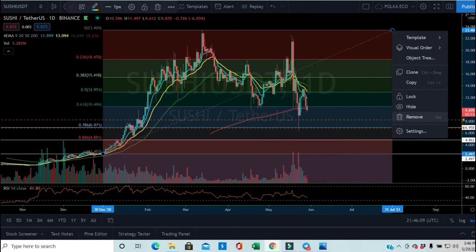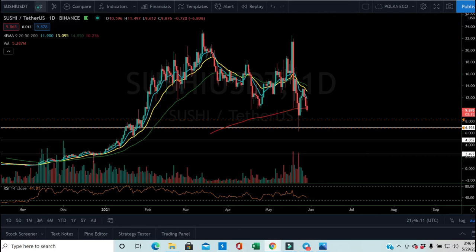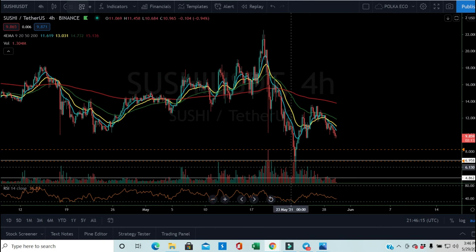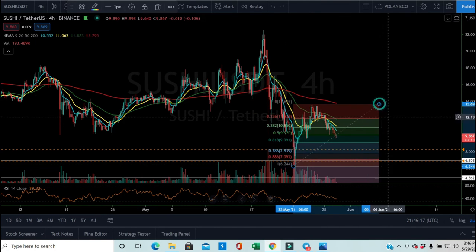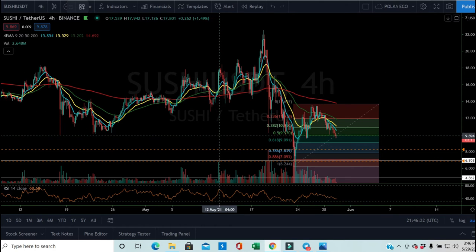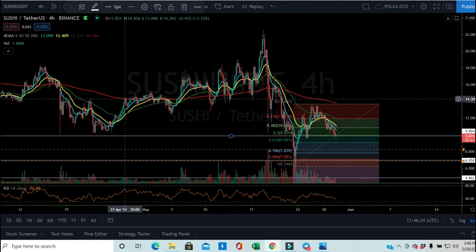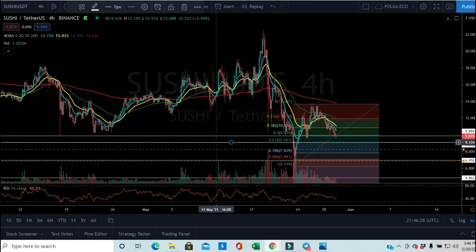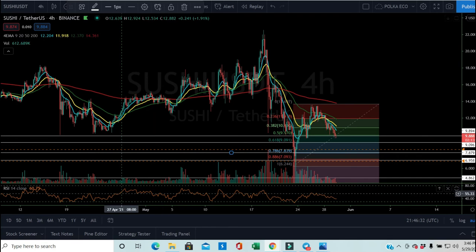And we'll remove this right here, guys. We'll open it up on the 4 hour and try to get more levels here. We'll run a retracement from the bottom right here to the top right here. Currently on the 4 hour it was holding the 0.5. Now it is under. Another area is $9.05. Another area right there being the 786.